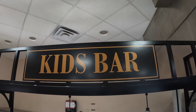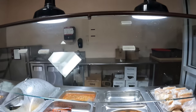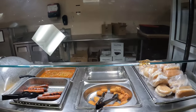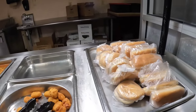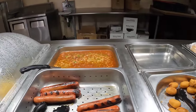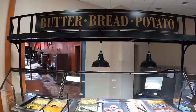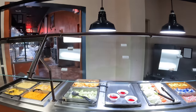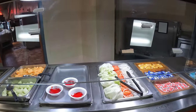Section 2 of 10 is the kids bar. And it has mini corn dogs, hot dogs, and cheeseburgers. And it looks really good. Here's hamburger and hot dog buns. Section 3 of 10 is butter, bread, and potatoes. And it has sides of fruit, jello, and toppings for your hamburgers and hot dogs.